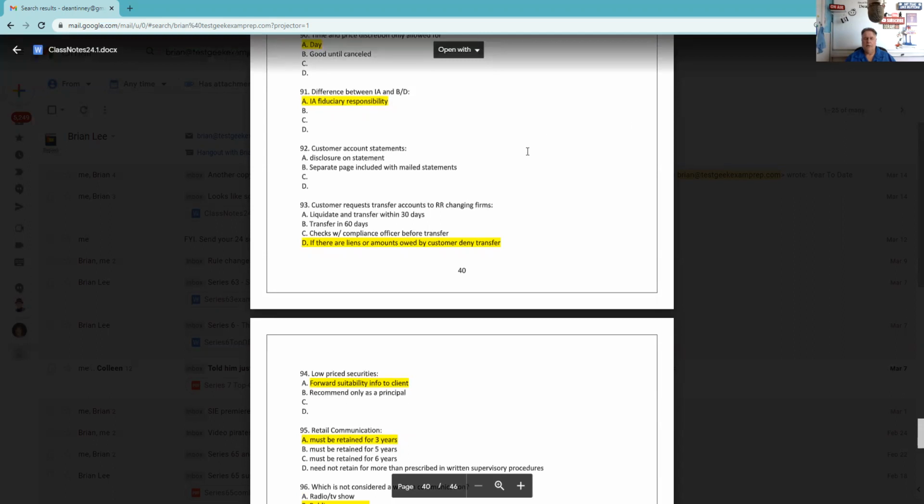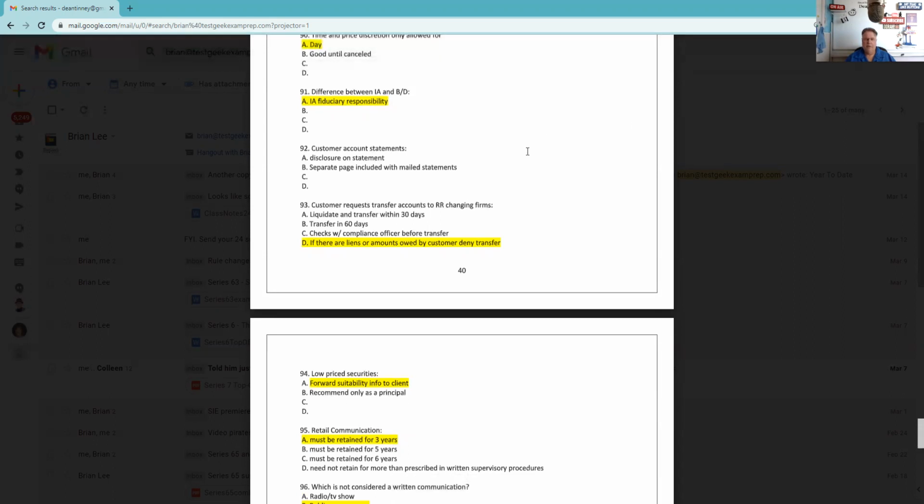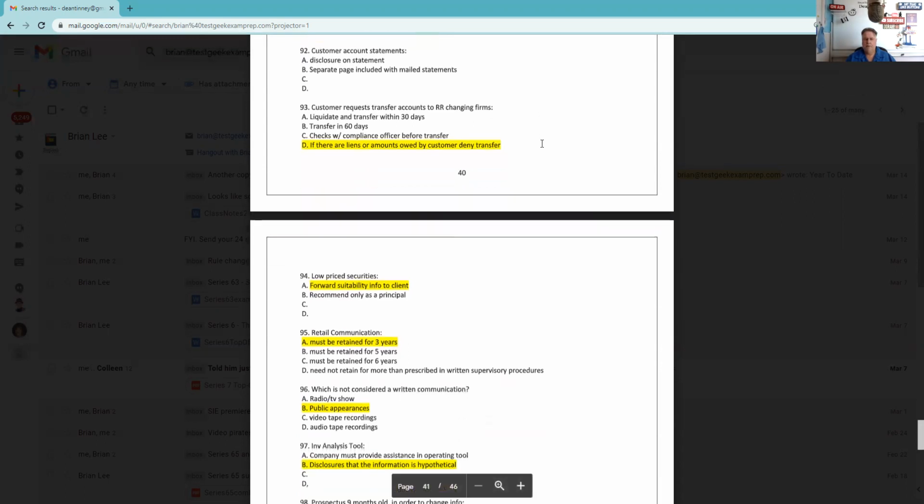Yeah, broker dealers aren't fiduciaries. Broker dealers represent themselves. Investment advisory firms are indeed fiduciaries. That's a higher standard, and I would know that distinction. Customer account statements are done quarterly.